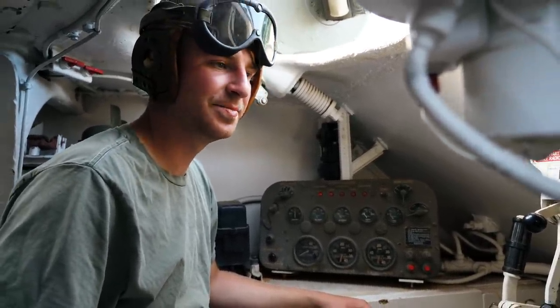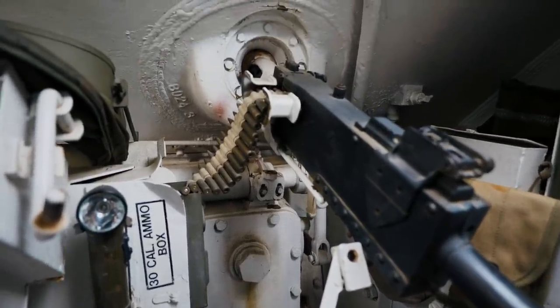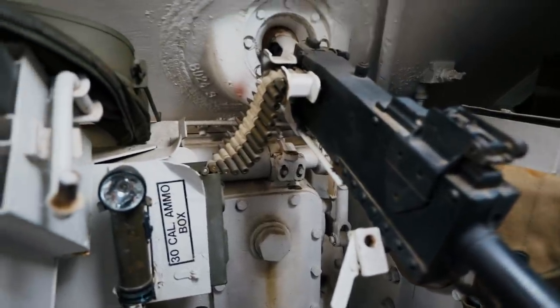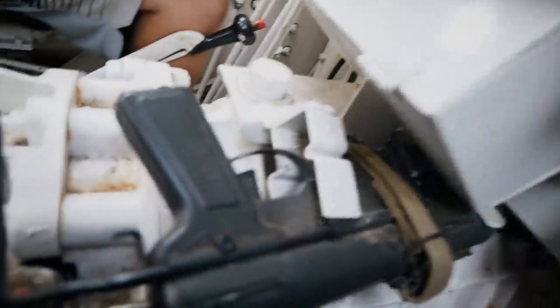All right. So again, as Adam was just talking about, I am in the assistant driver's seat. Here is the 30 caliber machine gun that the assistant driver would be operating. And he mentioned how he would also help with ammo. Well, there is the ammo storage underneath and behind the assistant driver's seat. All right, now we're actually going to get it fired up.